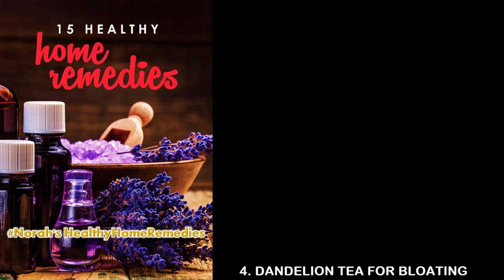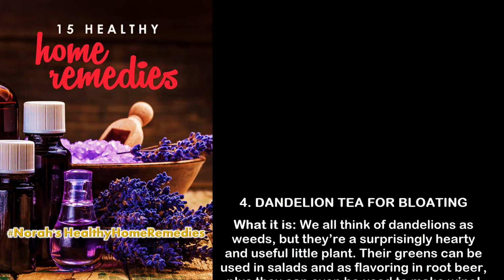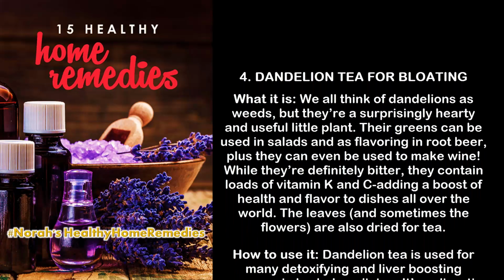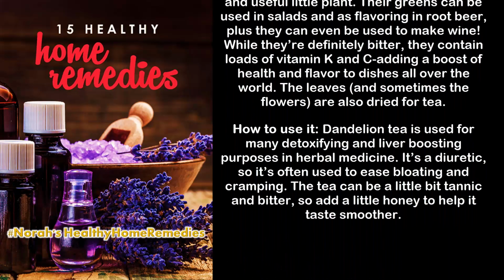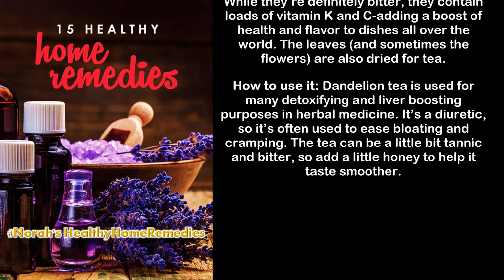4. Dandelion tea for bloating. What it is: we all think of dandelions as weeds, but they're a surprisingly hearty and useful little plant. Their greens can be used in salads and as flavoring in root beer, plus they can even be used to make wine. While they're definitely bitter, they contain loads of vitamin K and C, adding a boost of health and flavor to dishes all over the world.